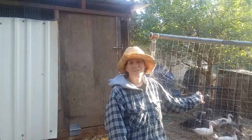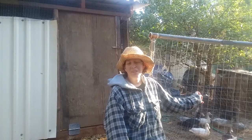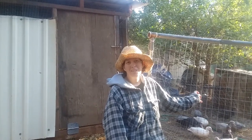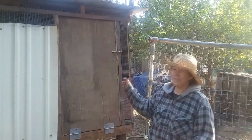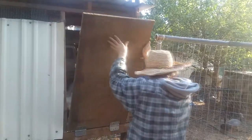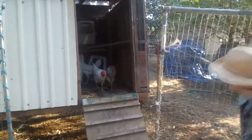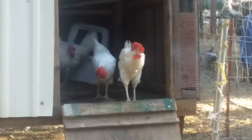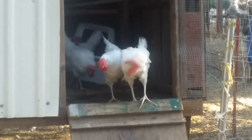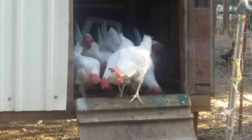I've just clipped their wings, just a little bit on one side on their primaries, and we're ready to let them out so that they can explore and learn what it is to be free. Let's release them and see how they do. There we go. Come on, girls. Girls, come on. Got 18 girls.